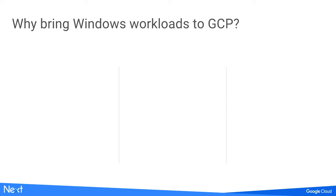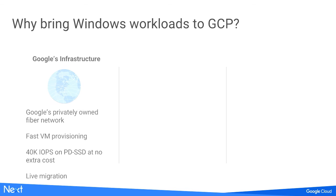So now let's answer this question. Why bring Windows workloads to GCP? I was talking to a couple of folks, and they were like, yeah, we would like to hear more about that, so let's just dive in. The first thing is Google's infrastructure. When you bring your Windows workloads to GCP, you get all the inherent unique capabilities of our infrastructure. Your traffic will never leave Google's privately owned fiber network, even when you go between data centers.